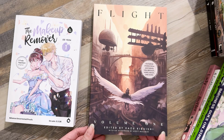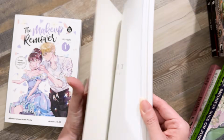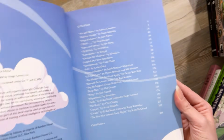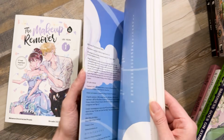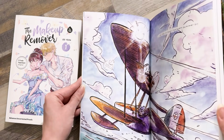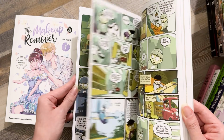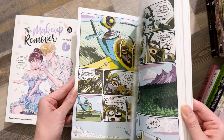It's an 8-volume series where I believe each volume is an anthology. And this first volume has 24 different short stories by different authors and artists. And as the title indicates, Flight, each of the stories has to do with flight.